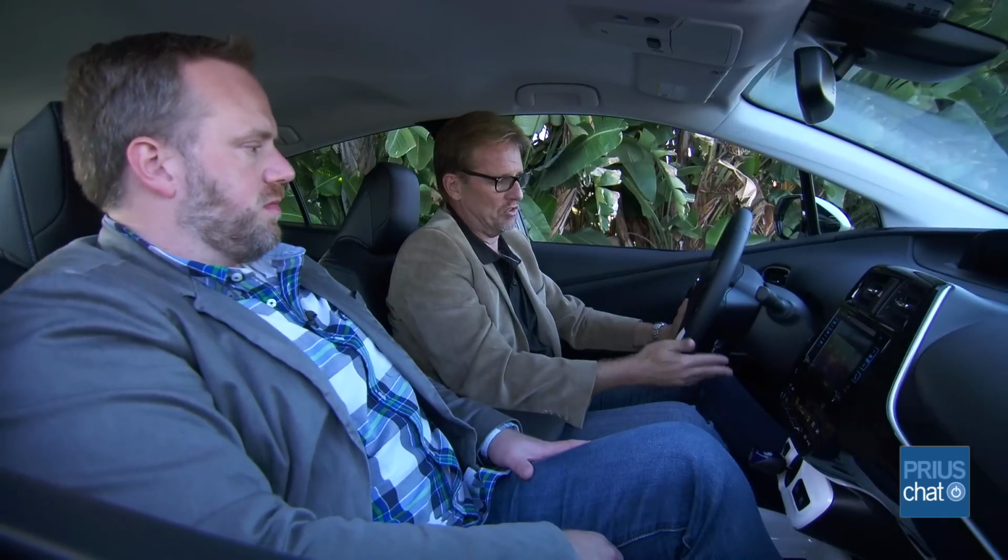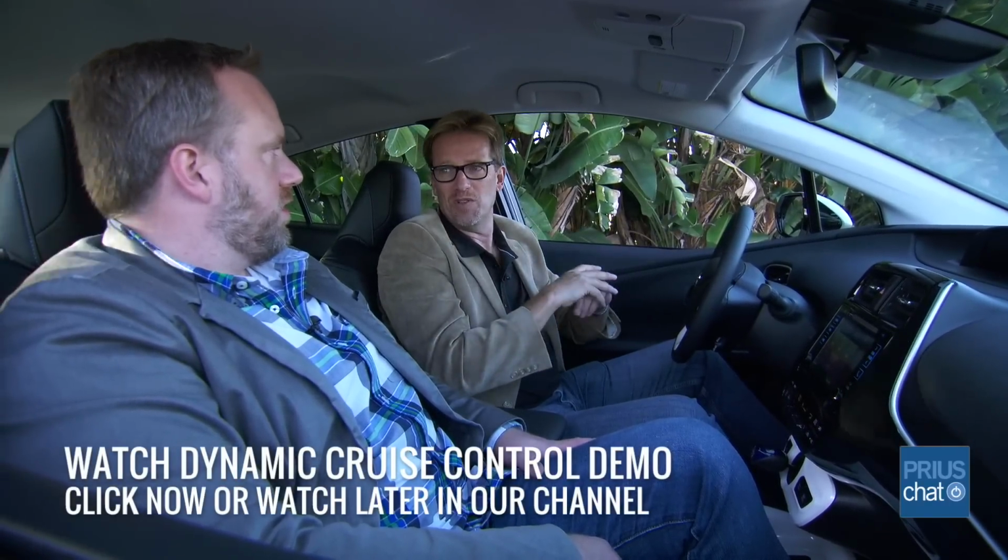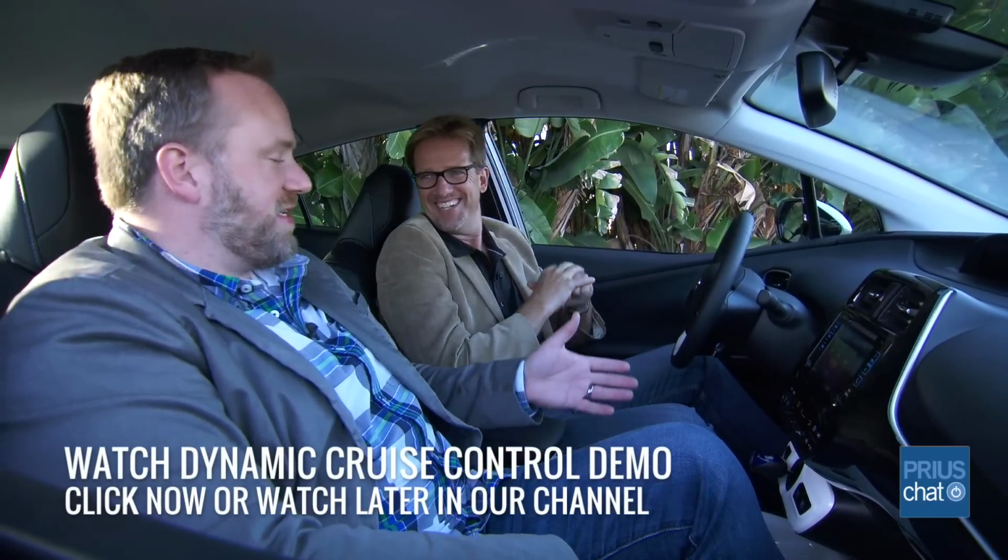The system on the Prius, though, if the car in front of us slows down enough and it's on and we're slowing with it, right? If he comes to a stop, we can too. And then when he starts to accelerate, if I just hit the resume button here on the stalk and lift it up, it will actually reaccelerate us back to our preset speed as long as the vehicles in front of us will let us. I got to test that today, and I was amazed at how well it works.